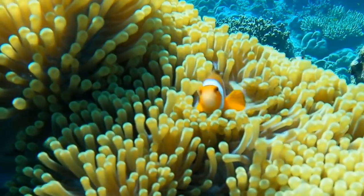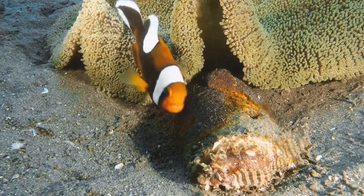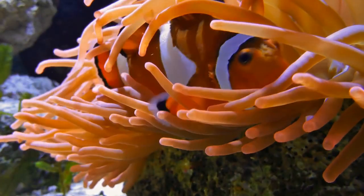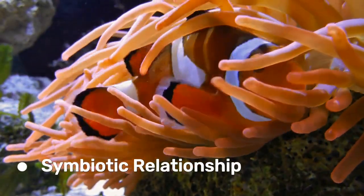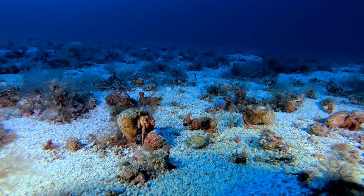Clownfish are also dependent on anemones. Anemones cover and protect their eggs. This way, clownfish and anemones build mutualism, which is called a symbiotic relationship. We can notice this relationship in other marine creatures also.